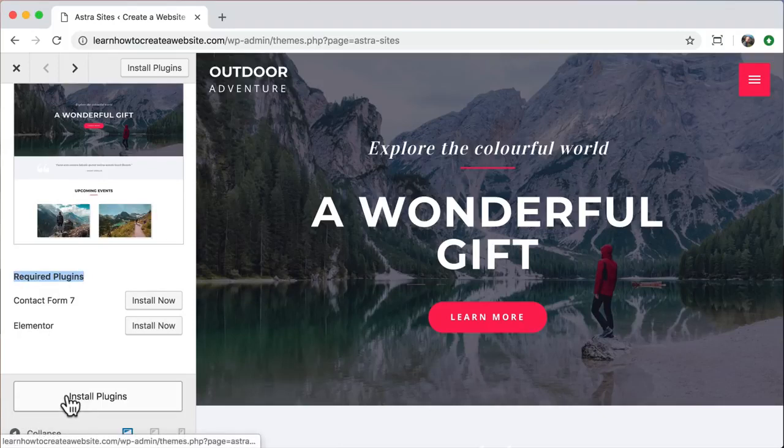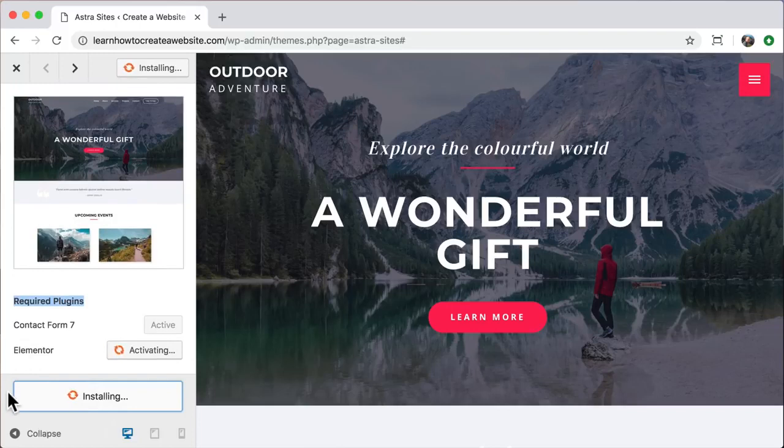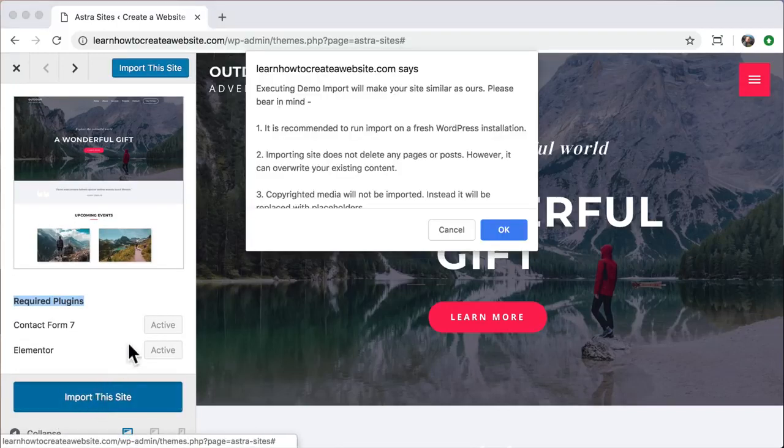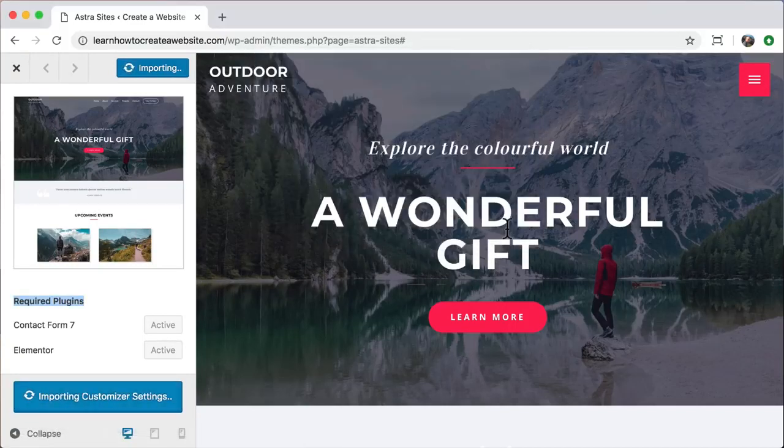So all we have to do is click on install plugins, and they are going to install, and they are going to activate by themselves. And we can press OK to this little pop-up here. And now it's going to import the entire website. So this can take anywhere from 20 seconds to probably 2 minutes. So I'm just going to speed it up a little bit, and it is done importing.